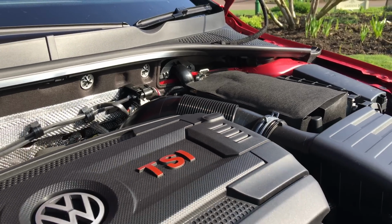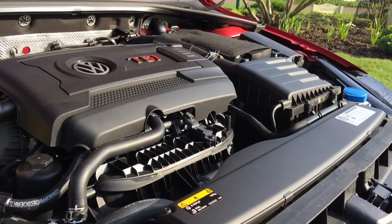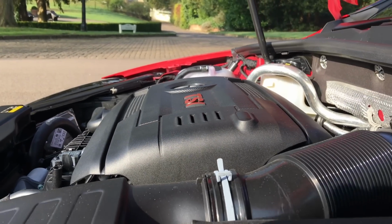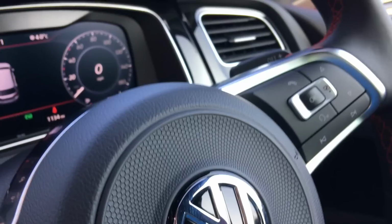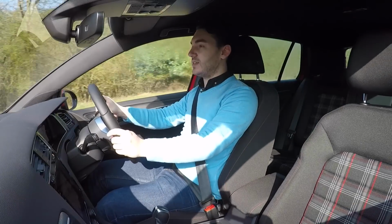Under the bonnet you'll find a 2-litre 4-cylinder turbocharged engine, which for this model year churns out 227 brake horsepower and 258 pounds-feet of torque. That performance potential is channeled to the front wheels via this 6-speed DSG automatic gearbox, which is actually pretty responsive. There's also a manual option for those who want to get their hands a bit dirty.